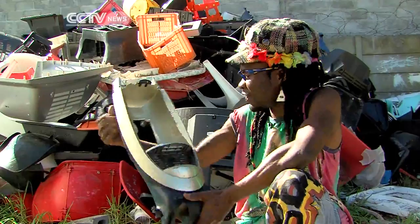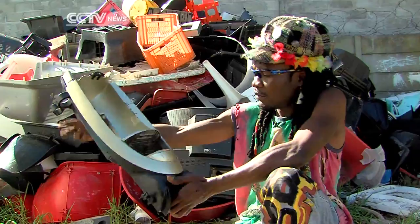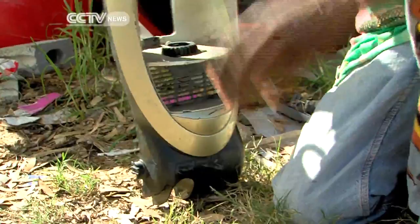What can I make out of it? Maybe I can make this into a beautiful mask, really. Check, for example, because I remove this, this becomes almost like the mouth. The joy is in the creating, creating out of rubbish.